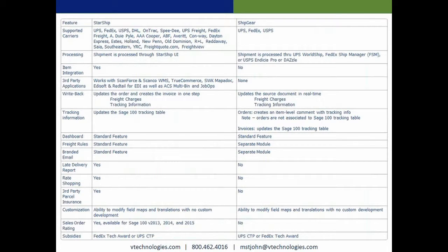With ShipGear, ShipGear is just a middleware, so it is going to actually just do UPS, FedEx, and USPS shipments. With StarShip, I am processing through Sage. If I'm using Sage 100, I'm using the StarShip link where I'm in shipping data entry, processing directly through the StarShip software. With ShipGear, being that it is a middleware, I am going to be doing my shipments through my carrier shipping software. So UPS WorldShip, FedEx Ship Manager, USPS Indicia Pro, or Dazzle.